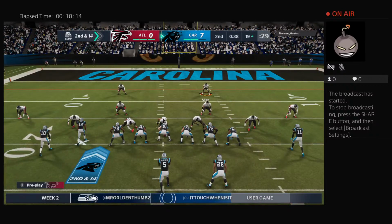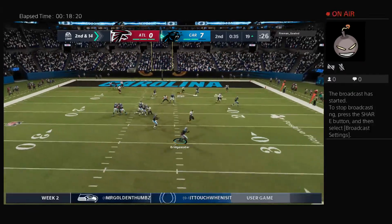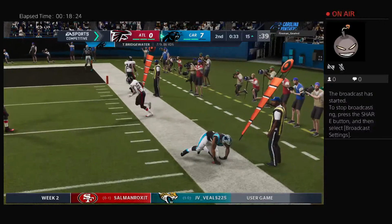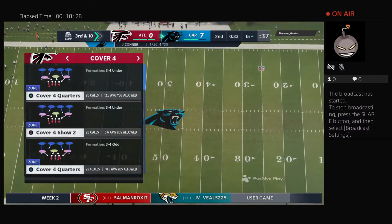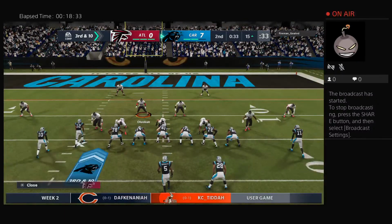Right there, 54, Mike. Drop deep. From the shotgun, it's Bridgewater. That's complete to his running back, Connor. And he is out of bounds, looks like right at the 15. A gain of 4 on the play, and that's going to make it 3rd down and 10.